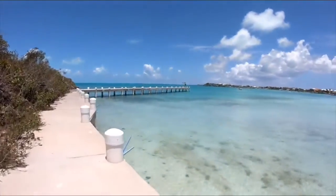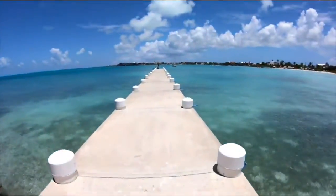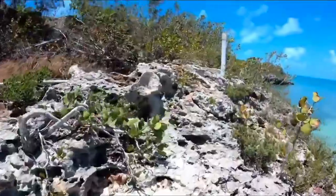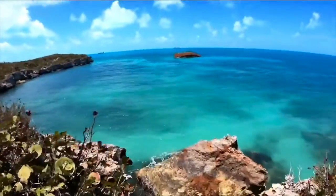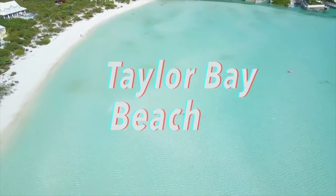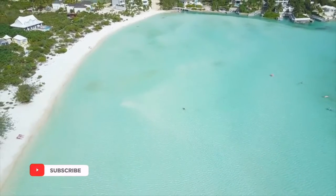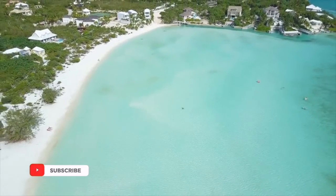On the hilltop overlooking the bay, shipwrecked sailors engraved messages on stones, and some of the locals say that they are codes for hidden treasure. The view from the top also makes it a great photo op. And not too far off, Taylor Bay Beach is nearby, but public access may be a little tricky to find. So if you want to get access to Taylor Bay Beach, you can ask some of the locals.